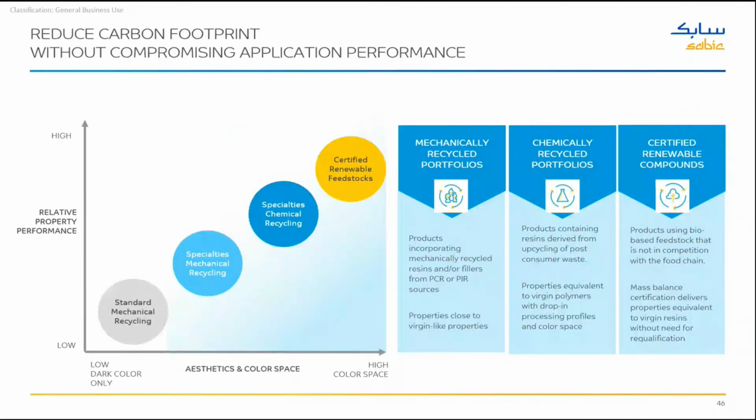This graph positions the relative physical property performance to the aesthetics and color capability of recycled and renewable materials according to the type of recycling technology. Thanks to a combination of proprietary recycling technologies, responsible sourcing, with compounding excellence and color capability, we can deliver materials based on recycled or renewable content with the same performance as those based on virgin feedstock. These can be suitable for high performance applications, now with the additional benefit of contributing to the manufacturer's net zero carbon ambitions.